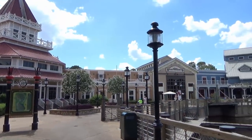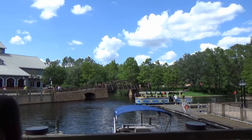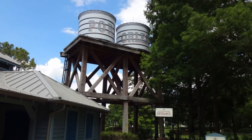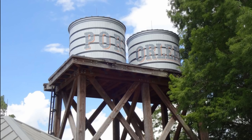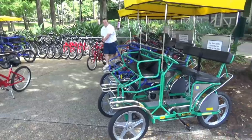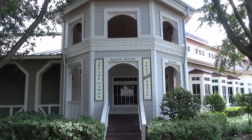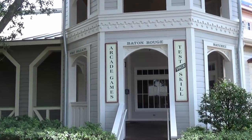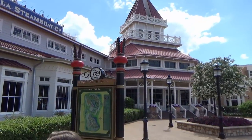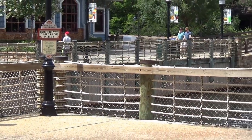Now we've stepped out the doors at the back of the registration area and are looking back on the main building from the boat dock. There are a lot of fun things to do at Port Orleans Riverside, like renting a Surrey bike or heading back towards the main lobby to visit the arcade. You can also take a horse-drawn carriage ride at this resort.